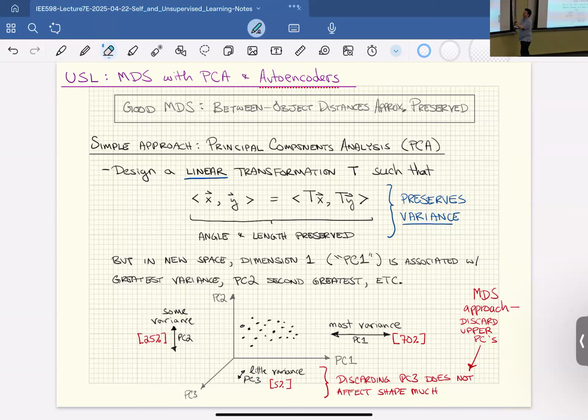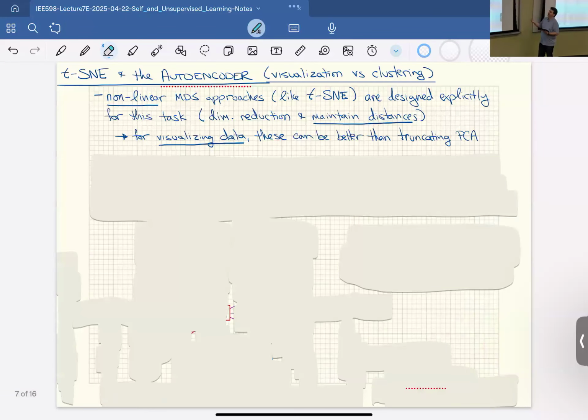That is one relatively simple way to do multidimensional scaling, still very popular, particularly in the sciences. Not quite as popular in computer science because there are better ways that are more algorithmic, and that's what we'll talk about next. But any questions about the PCA? So it's a major tool in stats. All right, so what's a better way to do it?